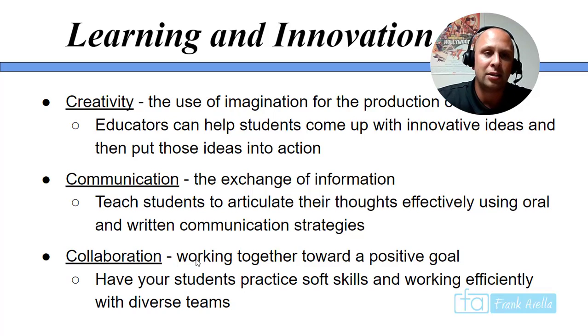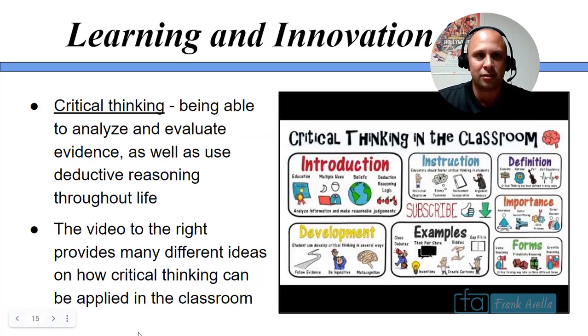Okay, many students struggle with communication. Part of it's going to be going through the pandemic, and some students are shy, and I think communication takes a long time to sort of develop. Collaboration too is something else students sort of struggle with. You put students in teams, and there's always a couple students that just don't work together, right? So collaboration is working together towards a positive goal, working with somebody. Have your students practice soft skills and working efficiently with diverse teams. Okay, and the key word there is diverse teams. You don't want it to always be the same groups of students.